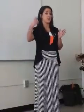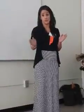Phase 3 is simple discrimination, and that is when we added a picture symbol to the card. So this would be the participant's way of making sure that he understands the correlation between a picture symbol and the figure or the object that he wants.